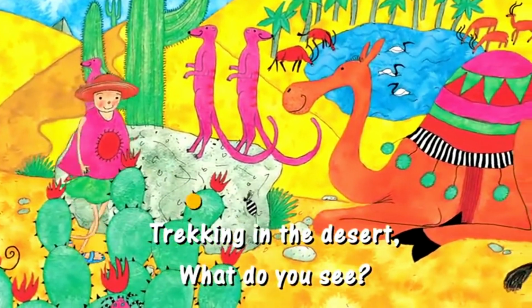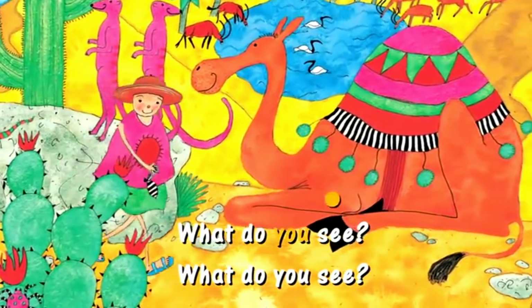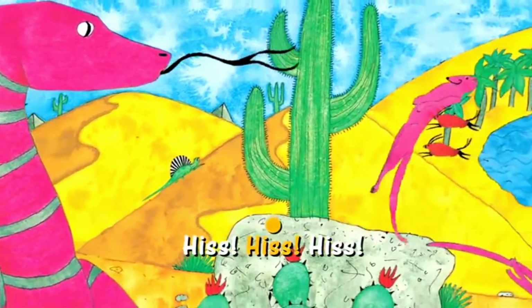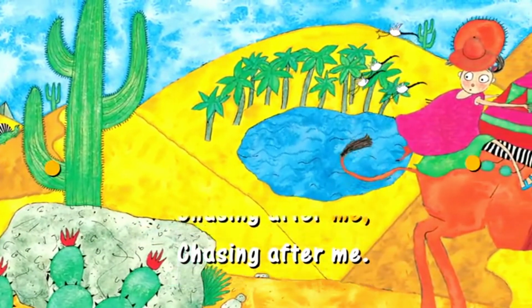Trekking in the desert. What do you see? I think I see a snake. Hiss, hiss, hiss! Chasing after me.